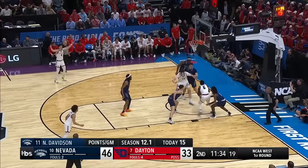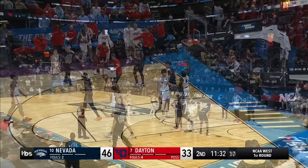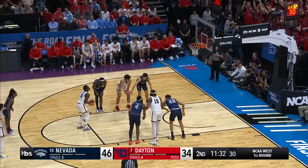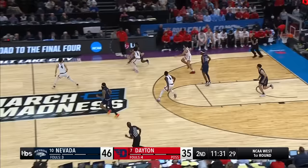Oh man, how many can Dayton miss at the rim? Enoch at the free throw line. Still plenty of time for Dayton to make a run here, as they had a lead of 7 in the first half at 23-16. And then the Wolfpack went on that great run.